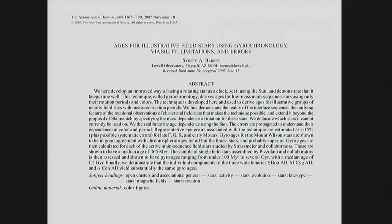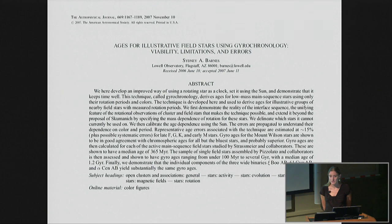One of the proposals for something better is, this is a paper from Sydney Barnes in 2007 where he goes through it, the idea that we should use the relationship between period and age as a chronometer of stars. And that this relationship has value because period is actually relatively straightforward to measure. Not easy, as anybody who does it can tell you, but straightforward, at least. We can measure it well, and we can, in principle, measure it for a lot of stars in a given shot. And this could get you ages for a large sample of stars. And it also has the ability to be quite precise. And I'll go through why that is as we talk.